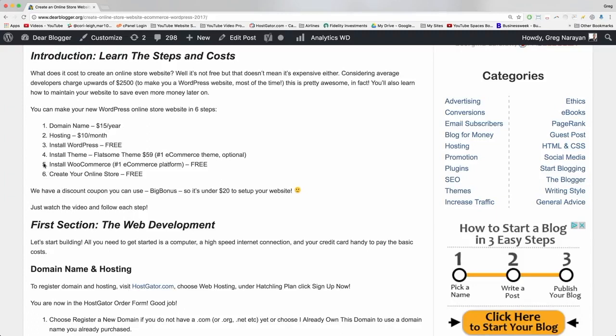Once we have the theme installed, we're gonna install WooCommerce. WooCommerce is the number one e-commerce platform that everyone who runs an online store uses, and it's free to install. That part blows me away. I'm very thankful that that's free. Once we have WooCommerce, we're gonna create your online store. It's time for the fun stuff. We're gonna learn how to set up a complete website.